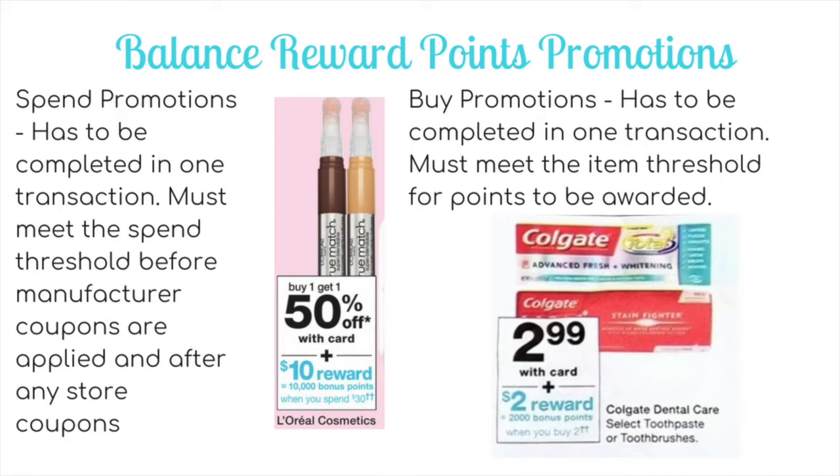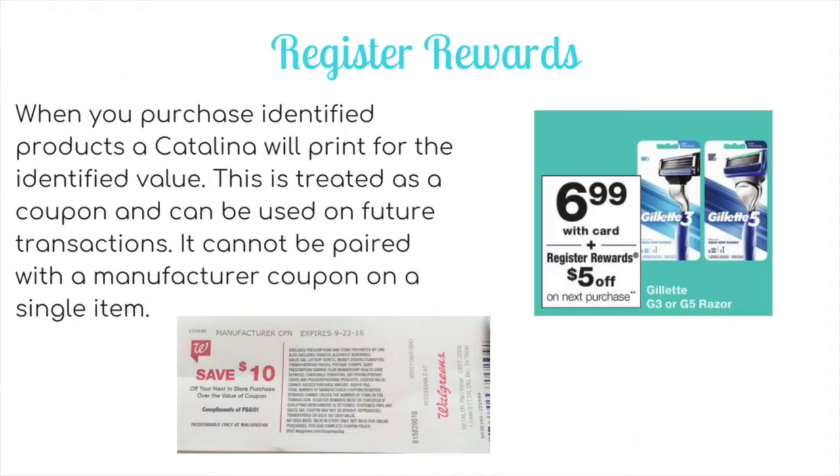And then we have the other type of promotion, which is a buy promotion. As you can see in this example, Colgate was when you buy 2, you'll get 2,000 points. Again, has to be completed in one transaction, and you must meet the item threshold for the points to be awarded.